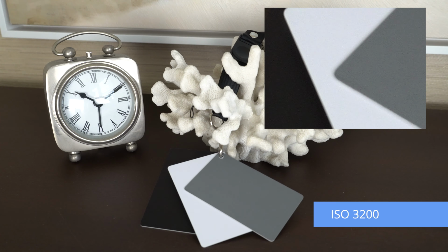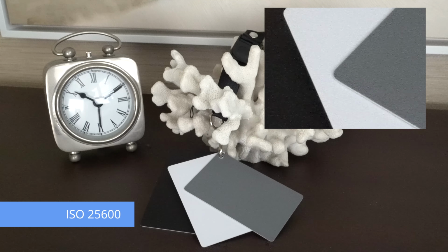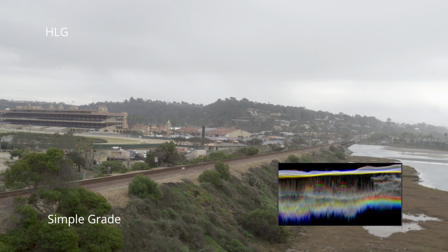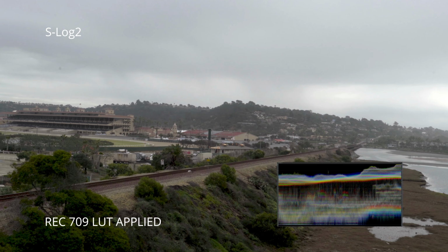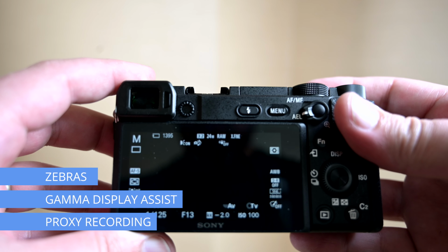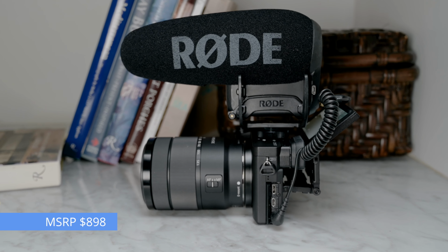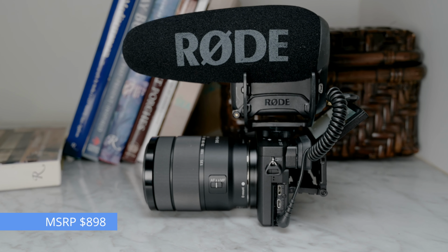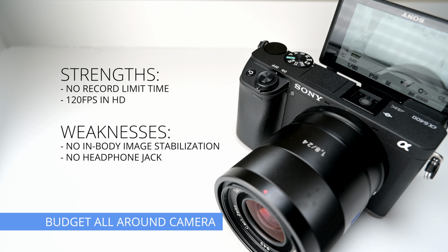With this combo and the same image processing algorithms as Sony's full-frame cameras, noise in the a6400 is greatly reduced. This camera includes hybrid log gamma picture profile and both S-Log2 and S-Log3. Other handy tools include zebra functionality, gamma display assist, and proxy recording. Overall, the Sony a6400 is a feature-rich camera, especially for its price of around $900. Strengths: no record time limit and 120 frames per second in HD. Weakness: no in-body image stabilization and no headphone jack.